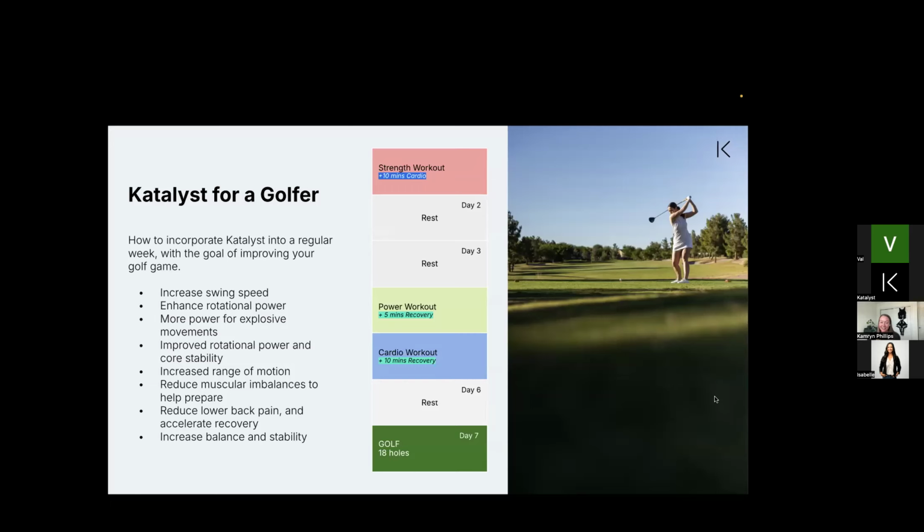All right. And Catalyst for a golfer, this screen is really unique. We like to focus a lot on our golfing community just because of the great effects that we've seen with Catalyst in our community there. But this slide really could be interpreted for any activity that you enjoy. So whether it is pickleball or marathon running or whatever your activity is, you can kind of ad hoc that in here as you wish.